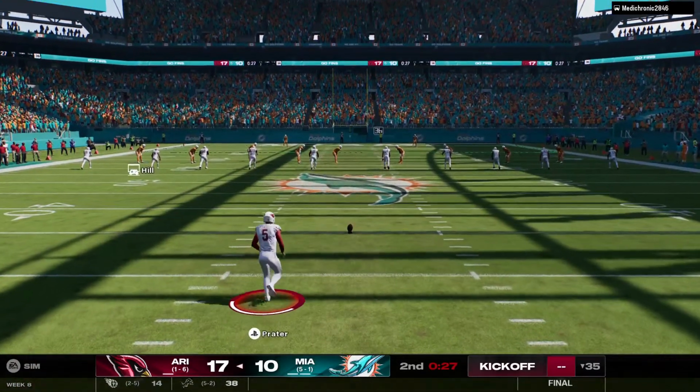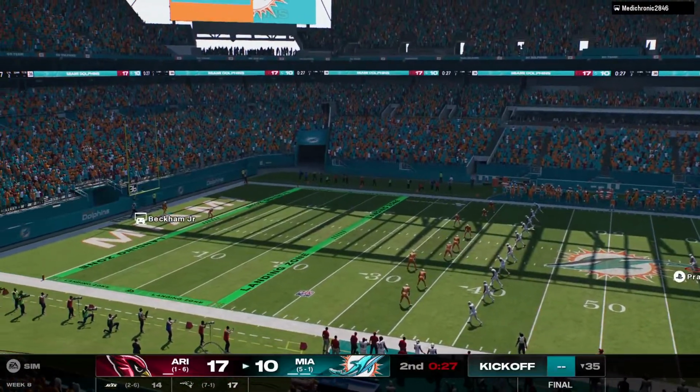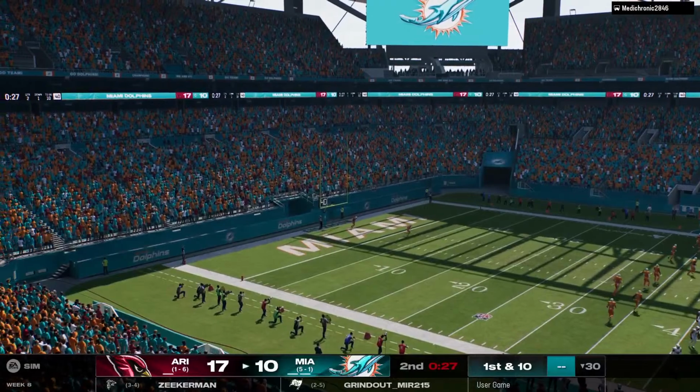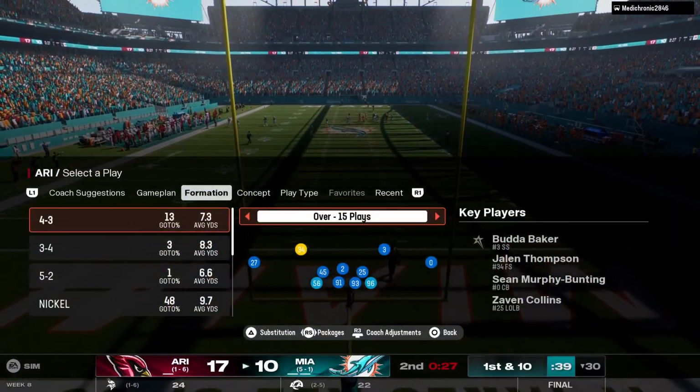They didn't leave much time on the clock to put together a drive here at the end of the first half, and the kickoff's coming their way. And this one is fielded in the end zone, will not be returned. So it'll come out to the 30.